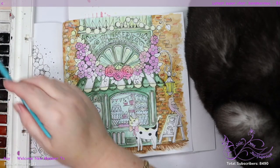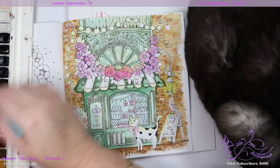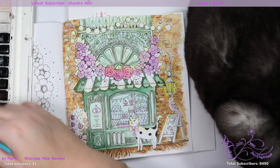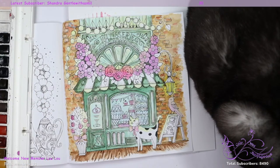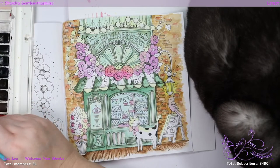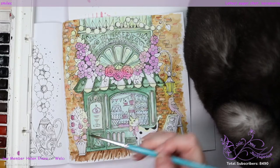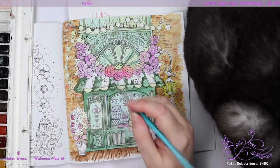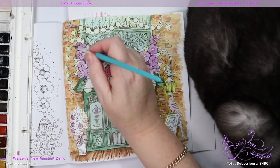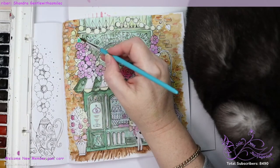This time I'm gonna go with some green that's a little bit brighter. I don't know what color it is. I'm not gonna pull it out. It's like an emerald green. Like an emerald green. No, might be a little bit too bright. Let me mute it off a little bit by adding a bit of water.